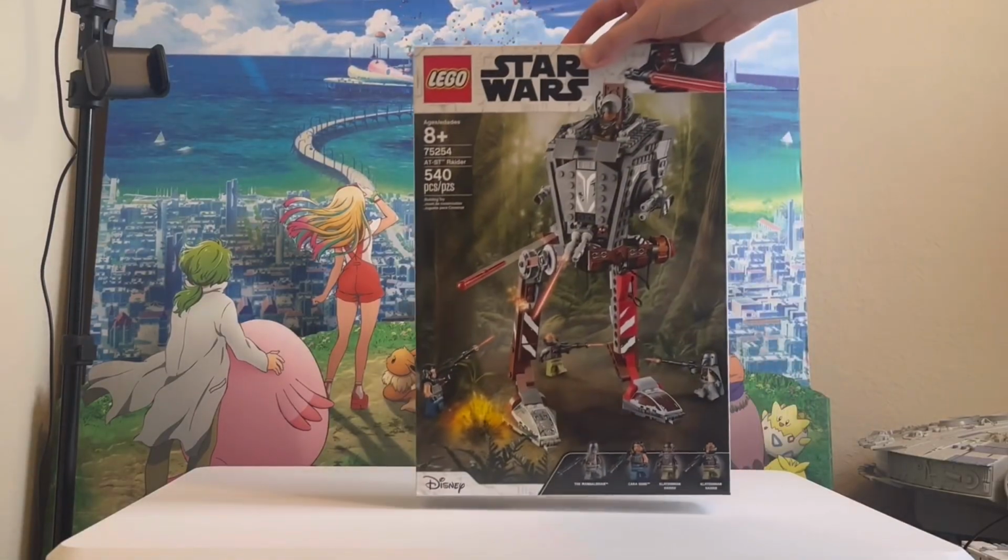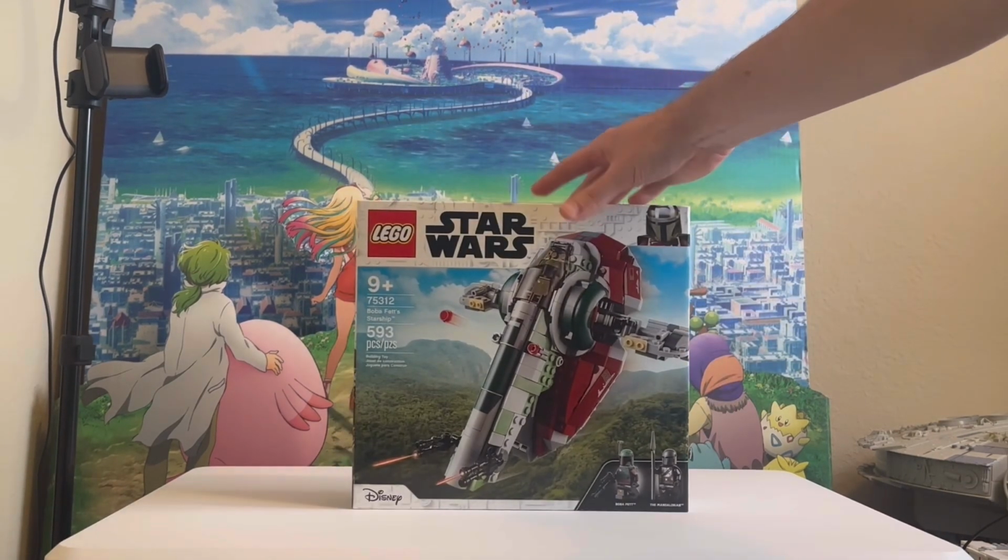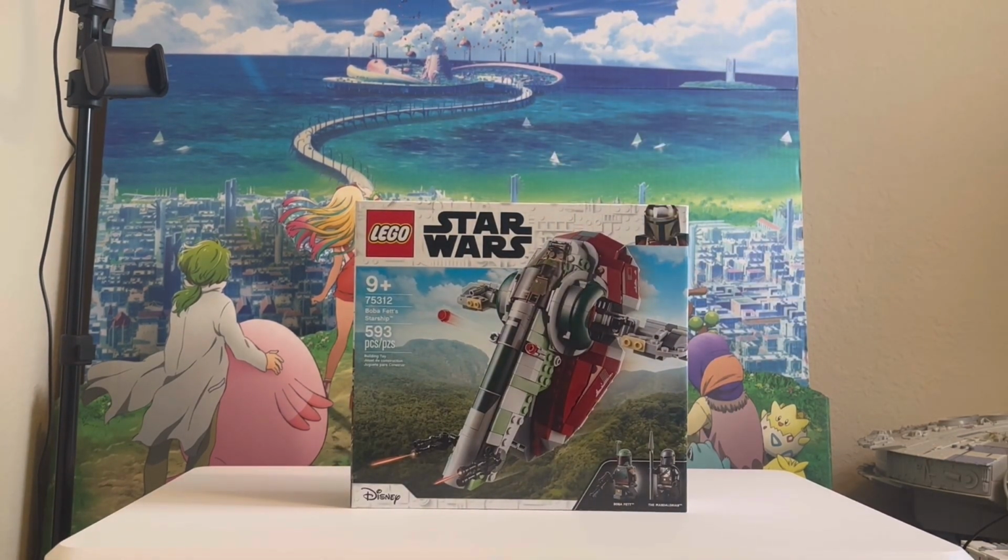First up is the AT-ST Raider from The Mandalorian show. I found this on Amazon for a really good deal before it retired, and I'm not sure if I'm going to open it up or not yet. Next up we have the Boba Fett Starship. This was given to me as a gift from a friend, and I already have one open, so this one's probably going to stay sealed.